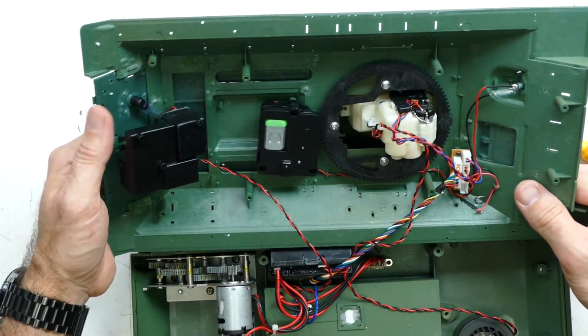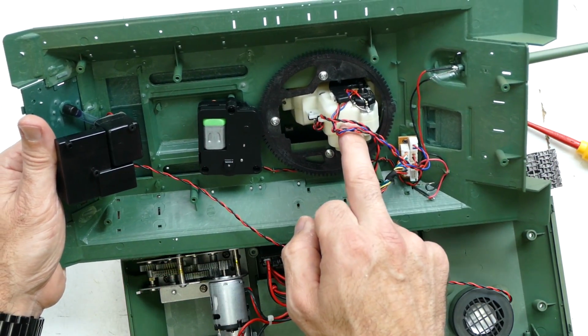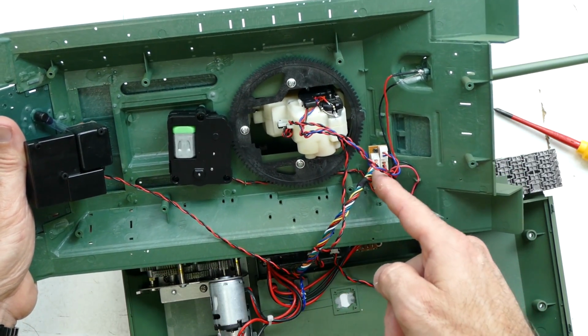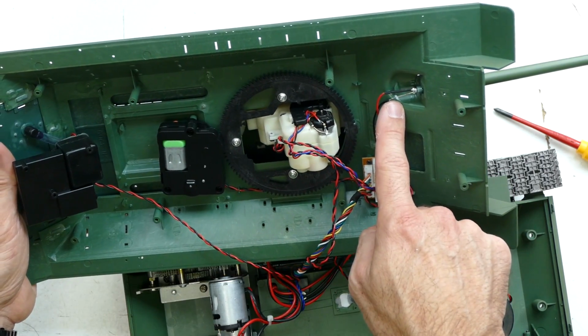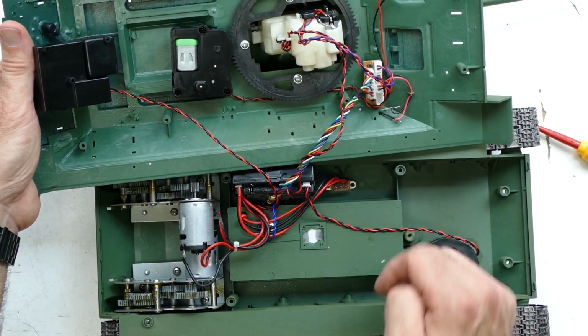Flip it around. Here you have your little smoke system just there. Turret rotation motor. Inside here you have your BB firing mechanism and also your elevation motor. And here's another little daughter board that helps control some of the lights for the guns, for the little machine gun at the front, and some of the other components as well. But it looks pretty cool. On and off switch at the bottom there.